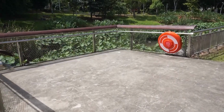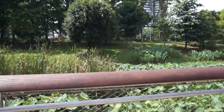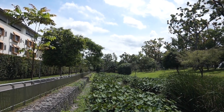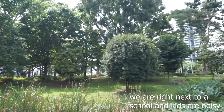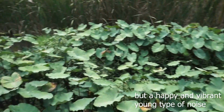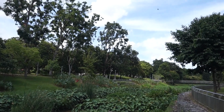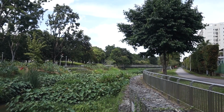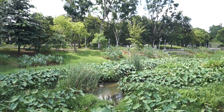So under the PUB, they have this ABC Waters program where they have implemented and brought back vitality to parts of the Kallang River. And they have works along many parts of the river here to do upgrading, not only of the area and also of the drainage. And what they have done is they have built what I'm standing on now, which is a cantilevered deck, which gives you a better view of the water.